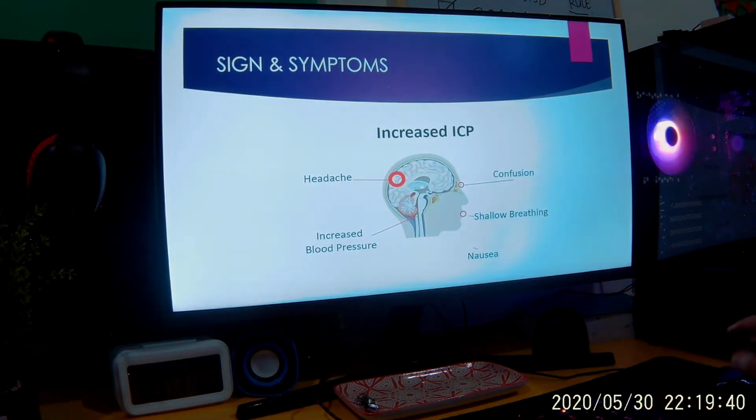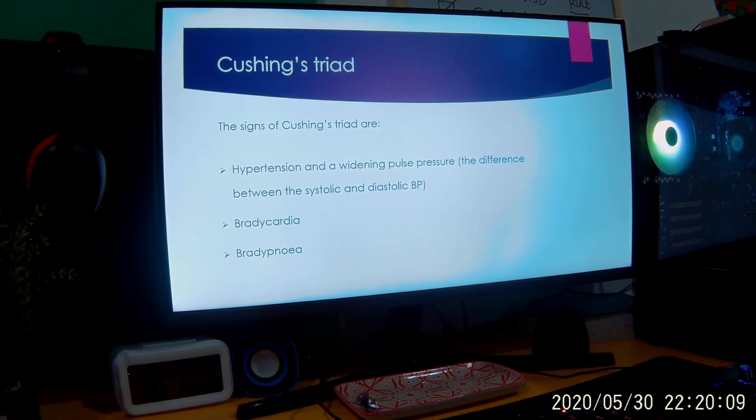So what are the signs and symptoms? The patient has confusion, headache, increased blood pressure, nausea, shallow breathing. The most common is headache. Headache is an important symptom of increased ICP, along with confusion. The sign of Cushing's triad is very important. So hypertension, we need to monitor. We need to think of this when a patient with brain trauma has persistently raised blood pressure. One of the components is Cushing's triad, with bradycardia and bradypnea. So maybe we need to do something.